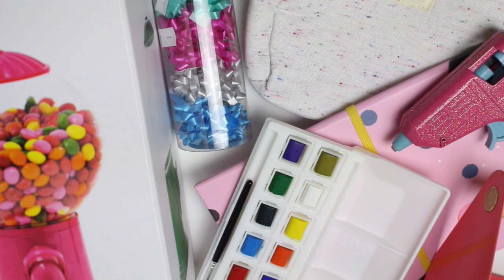So that was everything I picked up from my recent trip to Flying Tiger. If you haven't been to a Flying Tiger before, definitely try and find your local one. It's one of them shops that you'll go in and not expect to buy something, but always come out with something because the prices are so good and the things in there vary so much. There's stationery things, there's arty things, but there's also like homewares and stuff too.